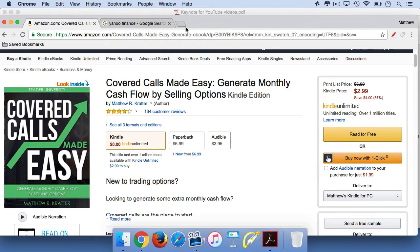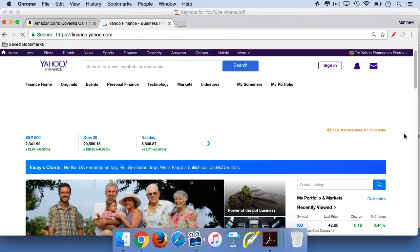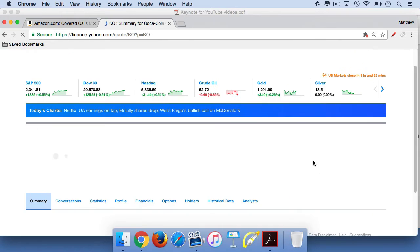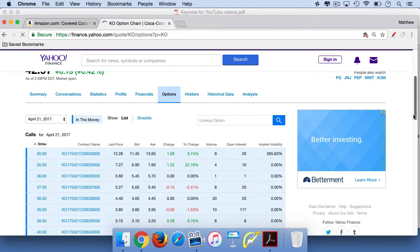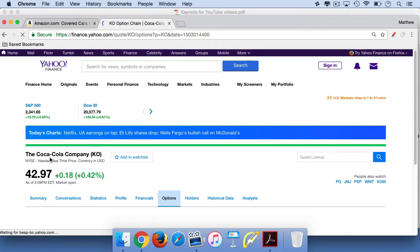So let's get started. We're going to go to Yahoo Finance. You can just type that into Google. And when we get here, we're going to go over here where it says quote lookup, and we're going to enter KO. We're going to be looking at Coca-Cola today. And we're going to click the Options tab right here. And then we're going to scroll down and we're going to look at the August 2017 calls.